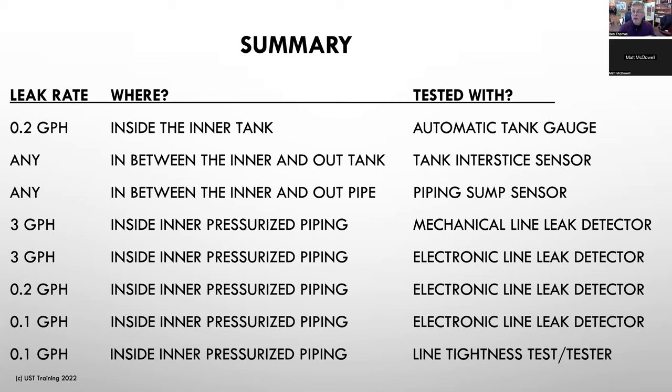The last time I did this webinar, people were like, well, what about the tank tightness test? Well, that is actually only for if you think you have a leak. So the traditional 0.1 gallon per hour tank leak test has been substituted by the monthly 0.2 test. You don't need to do an annual tank tightness test as long as you're doing your monthly 0.2 test or your tank interstitial sensor test.